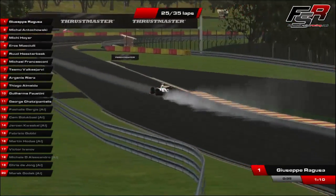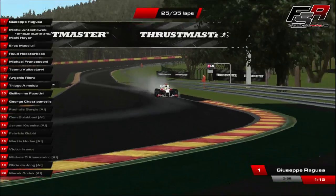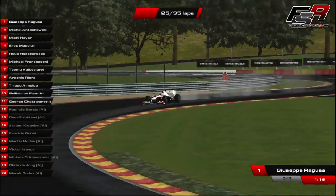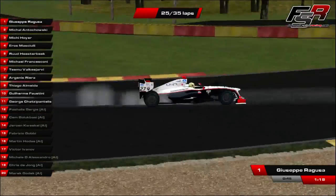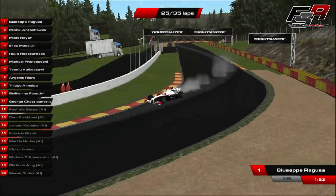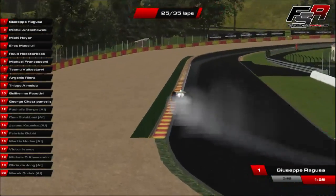Now keep an eye out on the live timing. In fact, Heesterbeek set the purple first sector on the wet tire, so it shows that the track is getting drier, and it's also in the favor of the wet tire itself. What if it started to rain right now? Well, it's not going to rain, I think. It does look pretty bright.